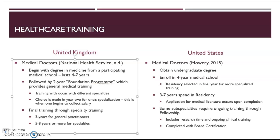Healthcare training varies slightly between the two countries. However, both countries do involve a significant amount of additional education and training beyond just a basic advanced degree. In the United Kingdom, medical doctors begin with a degree in medicine from a participating medical school, and this initial training lasts typically 4 to 7 years. It is followed up by a 2-year foundation program, which is where someone receives general medical training and also receives training with different specialties.